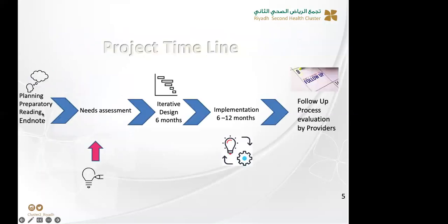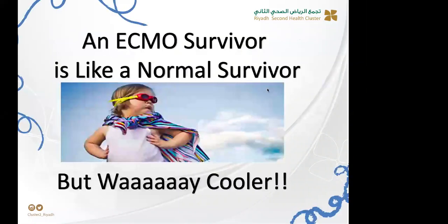So where are we in this project right now? We're done with our planning. Right now we're in the assessment part, and hopefully within the next 6 months we'll start to implement this project and follow up later on after 1 year by the providers. And thank you so much.